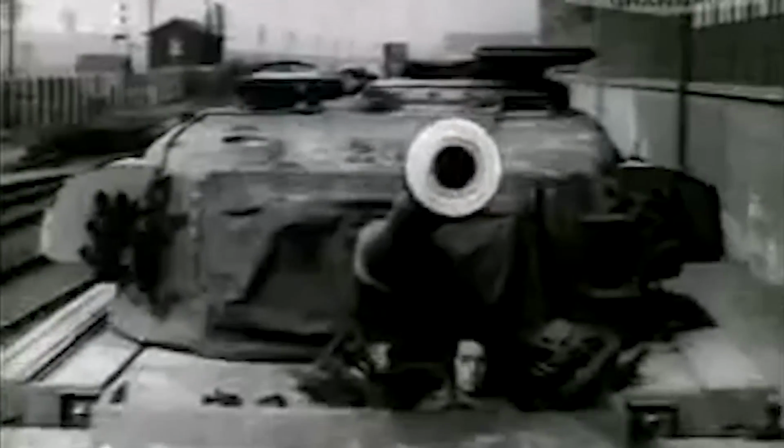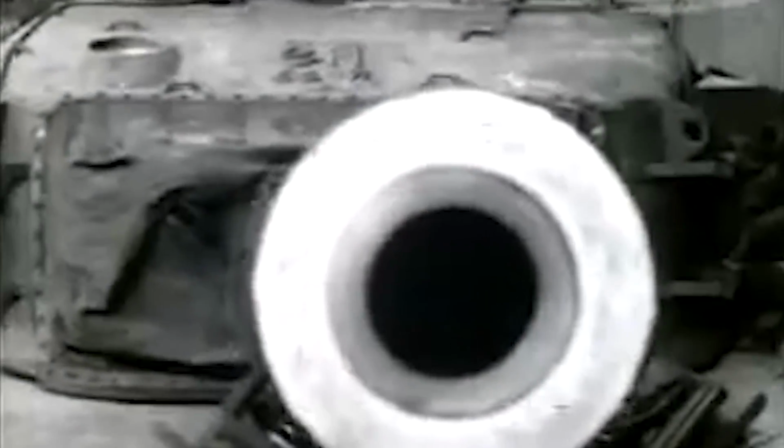In 1967 and 1973, Israel would fight the Six Day War and the Yom Kippur War against its neighbors Egypt, Iraq, and Syria. Centurion tanks had been sold en masse to both sides, which was the first time that the tank was used on both sides.